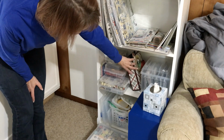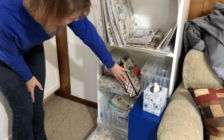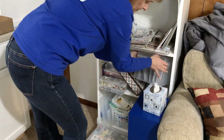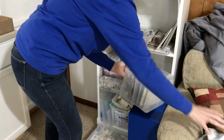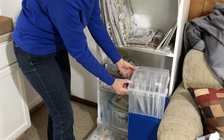This is from Robin's Feathered Nest. This is the journal cover that I'm going to put my December daily in when I'm done. And this is another box of collections. It's the same idea as the shelf above, but they're 6x6s.